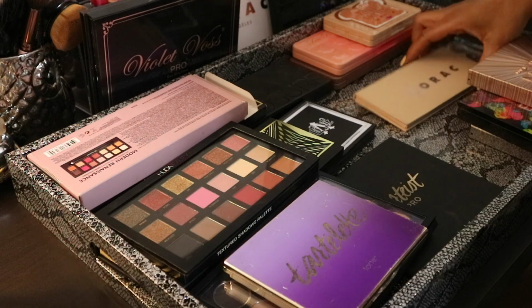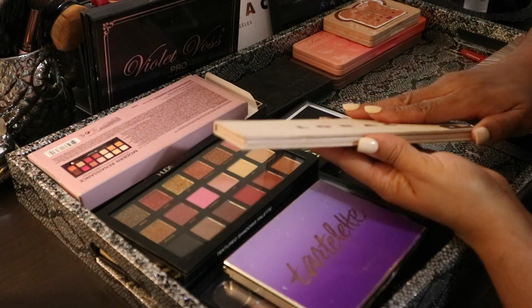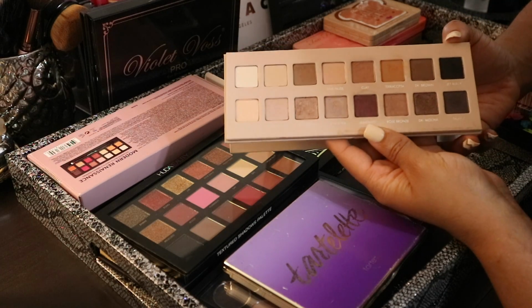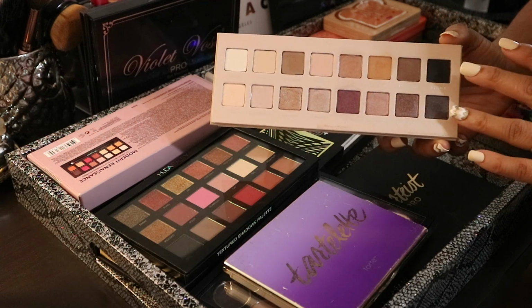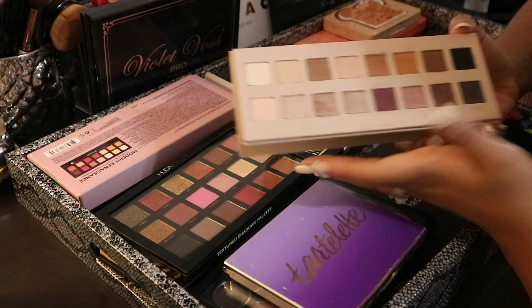And then this next one is my newer Lorac Pro, which I don't show any love to, which I need to. This is a really good office or everyday palette. It is very, very soft. It does have a black and a truffle right here to deepen up the colors, but overall it is a very cool and very soft palette.